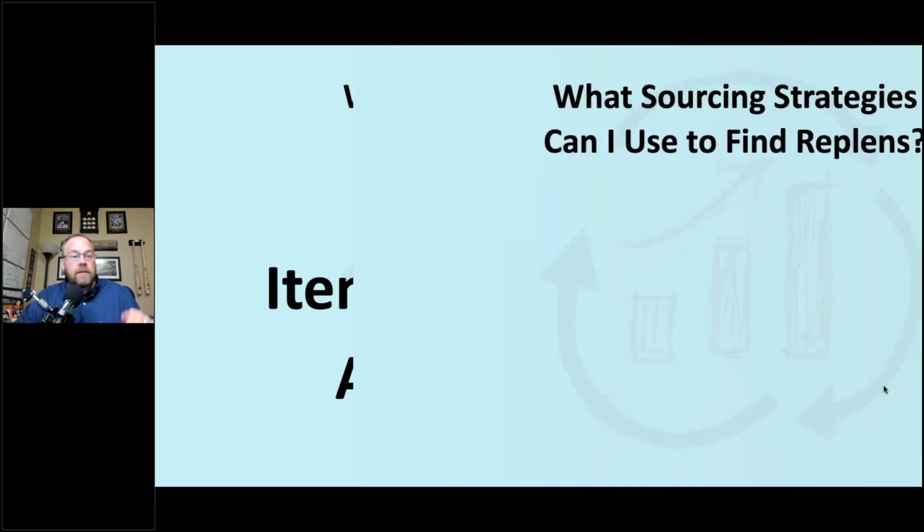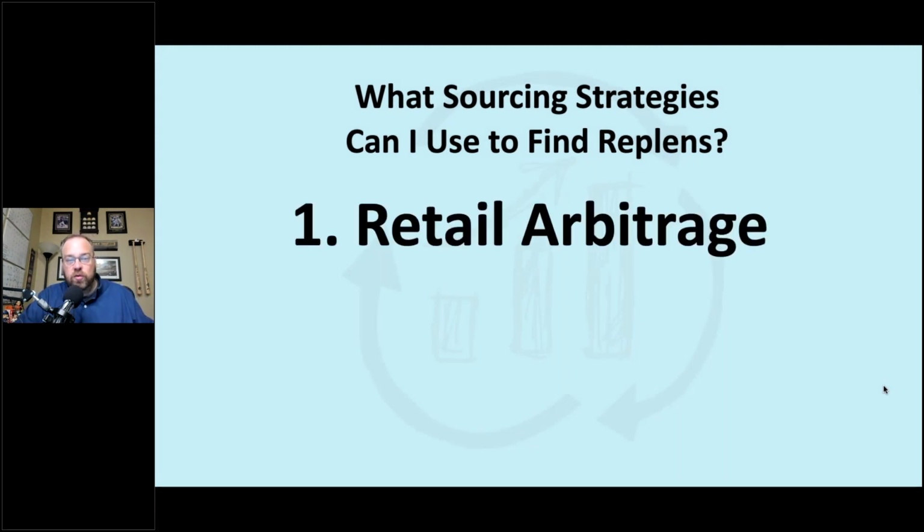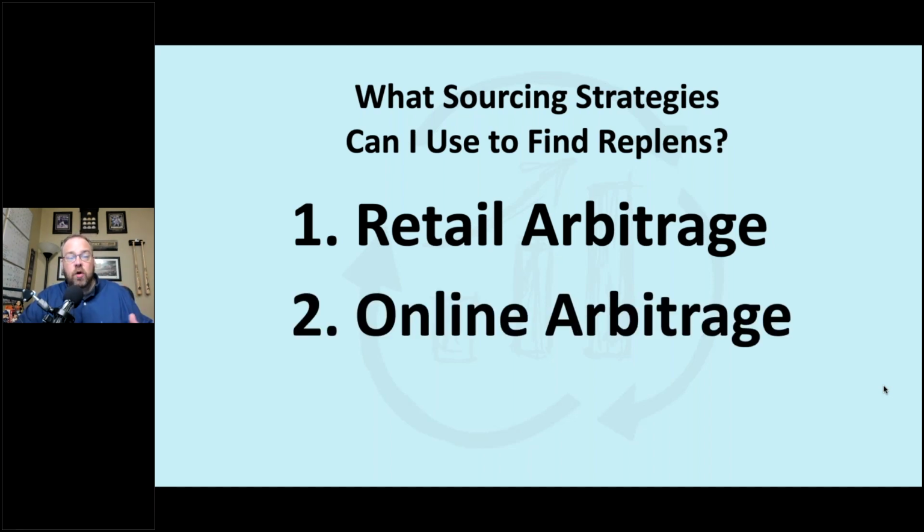So when it comes to the sourcing strategies, I've mentioned this before, I can find replens with retail arbitrage. I can grab a cart, go into a store, take the time that's necessary, and find replens via retail arbitrage. I can find replens via online arbitrage. I can go on my computer at the comfort of my home, look at these online stores, and find replens that I can sell on a monthly basis all year long.